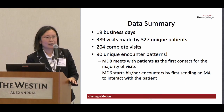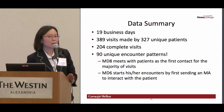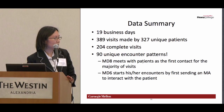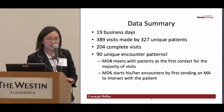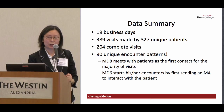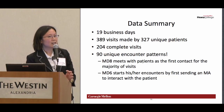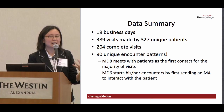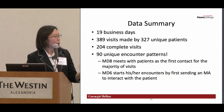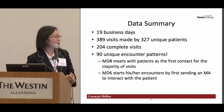So we collected data on 19 business days. In total, we have 389 visits made by 327 unique patients. Among the 204 complete visits, we found that there are 90 unique encounter patterns. This is a huge variation in such a clinic with homogeneous service. For example, MD 6 and 8 are 2 major physicians in our clinic, but MD 8 usually initiates the encounters by himself, but MD 6 usually sends an MA to initiate the encounters.